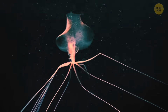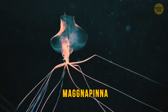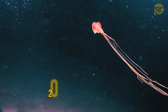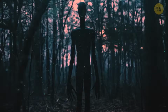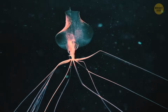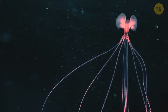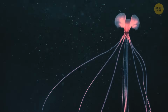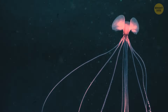Probably the scariest thing in the ocean that is 100% real is the Magna Pinna, which can be found at crazy depths of 20,000 feet below the surface. This monster looks like an underwater Slender Man, but it's just a squid with really long tentacles that can reach a terrifying size of 8 feet. This guy has only been seen a few times, and basically, we don't know much about this creature so far.